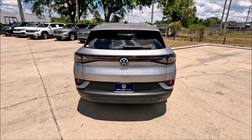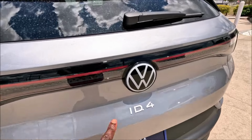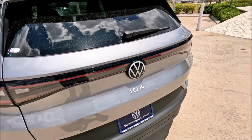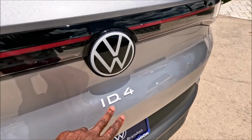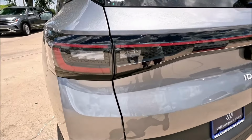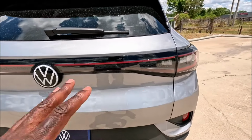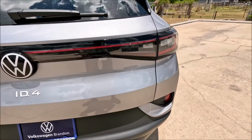The rear profile, pretty sleek, pretty chill. Obviously, you have that big VW logo in white and black. I love the white on this versus the chrome on most VW logos. Same with the ID.4 badging done in white too, with the beautiful light bar going all the way across, which we will see illuminated in just a moment. But that's where a lot of your character is going to be up front. Down here, they keep it very simple.